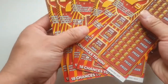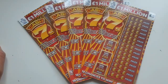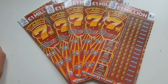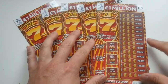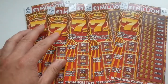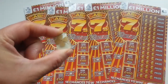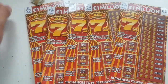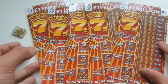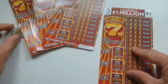Okay, and now, the main theme. So our red cash sevens. I want to do this red cash seven video, since the free giveaways were quite good. Right, let's see now. Wow, so I have 5 of these. So let's see how we do. So brought the lucky four leaf clover. Yeah, see. Okay, set the stage. Right, so let's begin. Let the show begin.